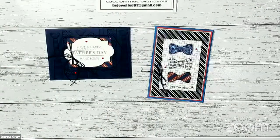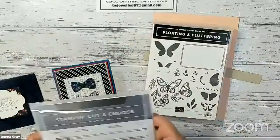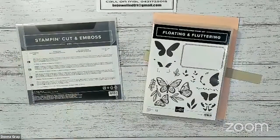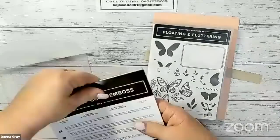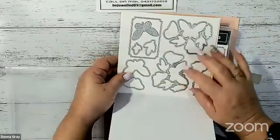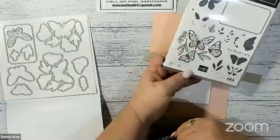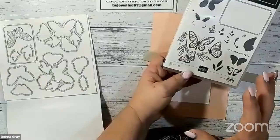Okay. So where's the butterfly one there? Okay, so this is the butterfly one that I've decided to do. So we have floating and fluttering, it's called. So it's a really cute set. And as I said, we've got a set of dies that match it. And you'll see with the set of dies, these here, and we've got 2 sets of them. So you can stamp out a whole lot of butterflies and then be able to cut them out. And as you can see, butterflies and leaves. So you could do multiple cards. You could be stamping them, cutting them out and making multiple cards.